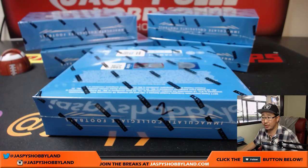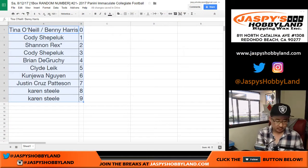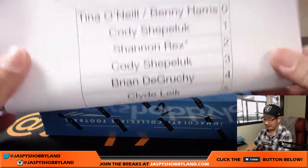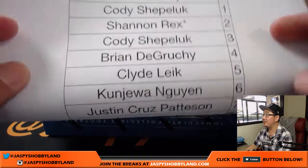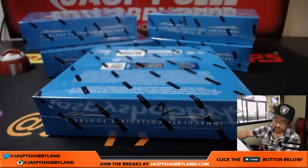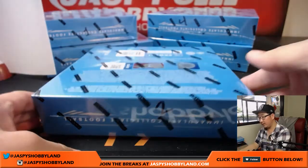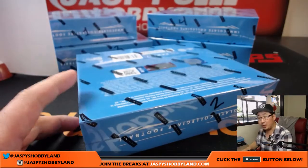I don't think there's any trades. Rex suggesting we just open them all. Doesn't help me though, Rex. Trade window closed. There it is, the official printout. And once again, box 2. Good luck, everybody.